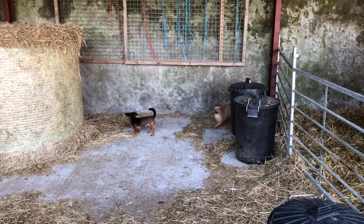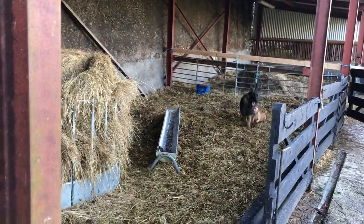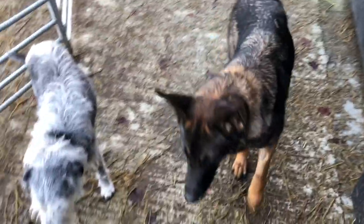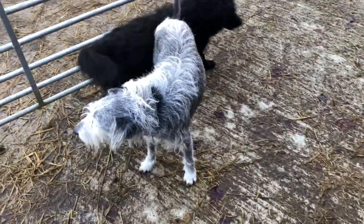So the terriers have great fun. Those two are the young puppies, and they have great fun playing for hours and hours. Anyway, work must go on.